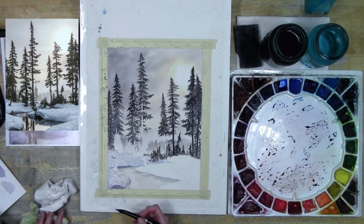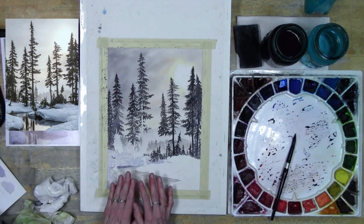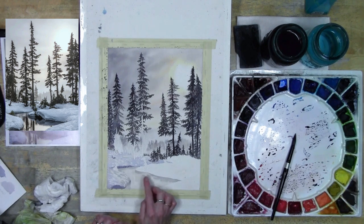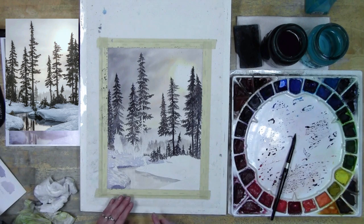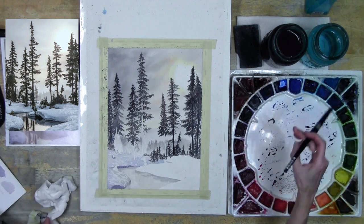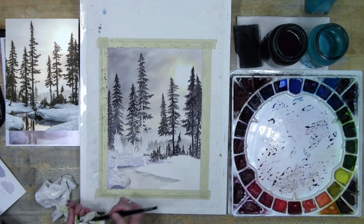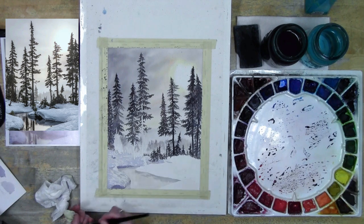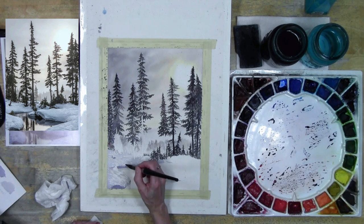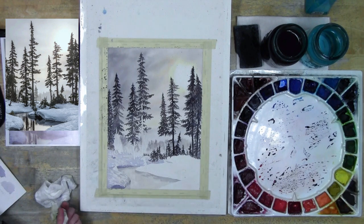Okay. All right, so let me dry this and then I'll show you what I'm going to do with the water for a next layer, because I need to put a little more color in here. It's almost there, but it's not quite. So I need to, before I do that, I want to soften an edge. So I'm just using my brush to kind of pull some of those edges out so it's not too hard-edged everywhere there. All right.